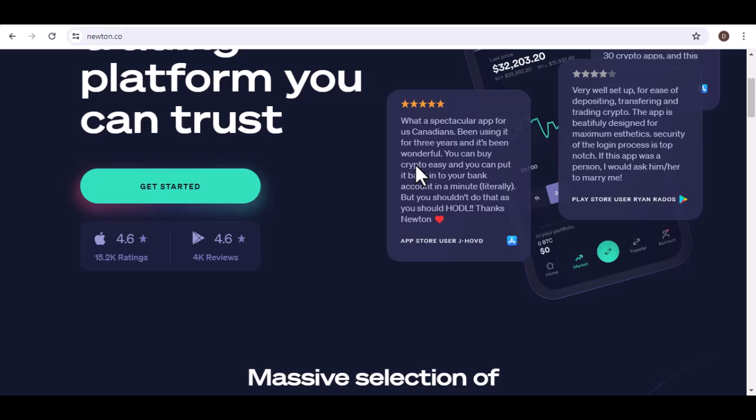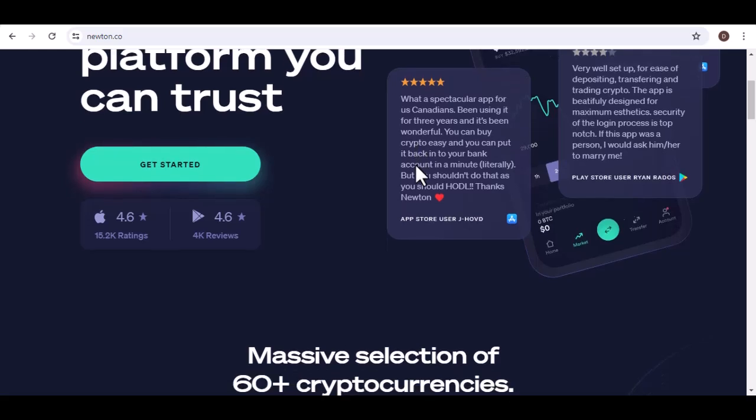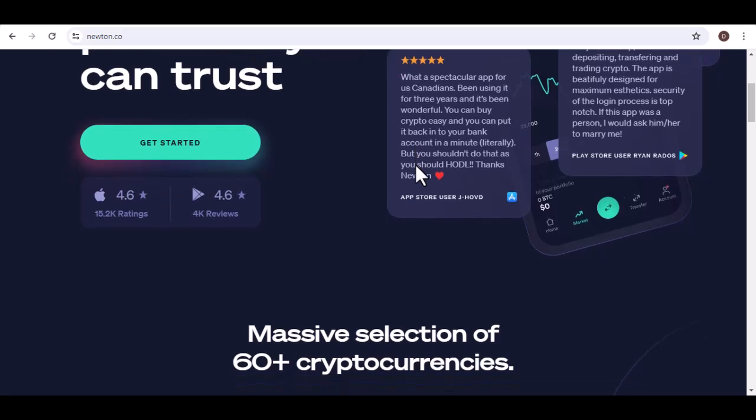Newton sets itself apart with a user-friendly interface that even your grandma navigating Facebook for the first time could, probably, grasp. No complex jargon, no overwhelming layouts, just a clean, intuitive design that makes buying and selling crypto as straightforward as possible. This is a major win for beginners hesitant to jump into the crypto market due to its perceived complexity.